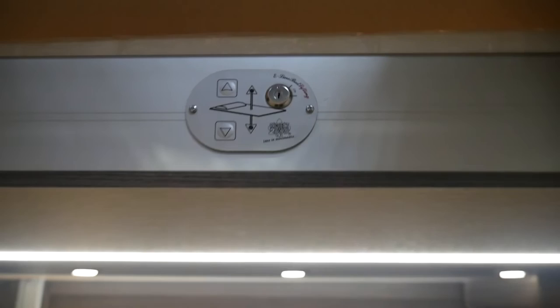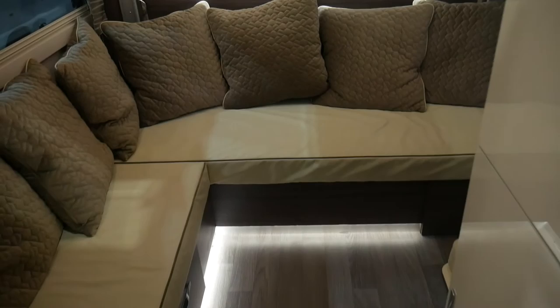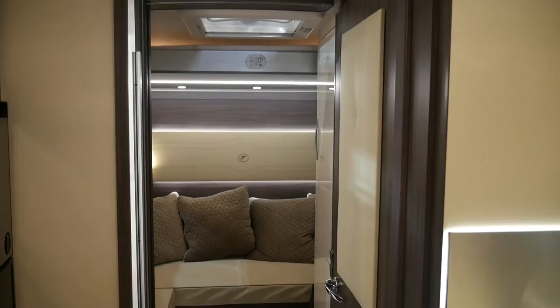We're not in each other's space all the time, and we've got a bed that drops down, we don't have to make up all the time. Plus, it doesn't have to come all the way down, people can sleep on the sofa as well. So we've got a lot of different sleeping options and living options with this space. It's finished to a very high standard, there's lots of bits and pieces in it. So yeah, we were very impressed with this motorhome.